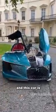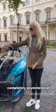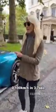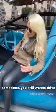Now, let me show you the other side of the car. Each side has their purpose, and this car is completely asymmetrical. This is 1400 horsepower, 0 to 100 in 3.7 seconds. They know that in future, not everyone wants to be driven around. Sometimes you still want to drive. It's also made for the track.